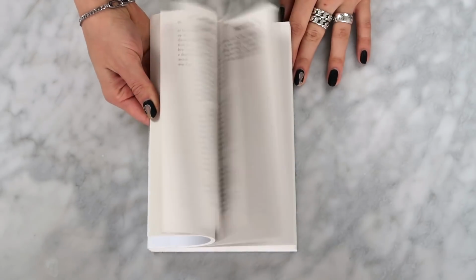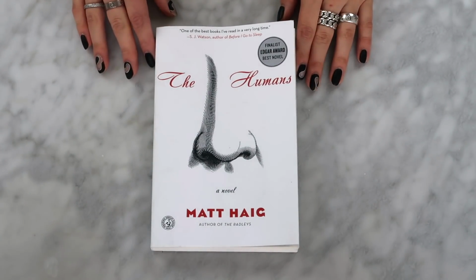I always like to have a book with me as well. Haven't started reading this one, so no one spoil the plot in the comments, but this is The Humans. This is a new thing in my life.